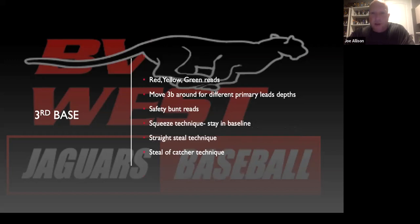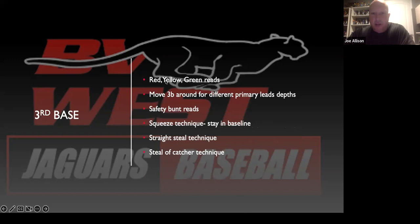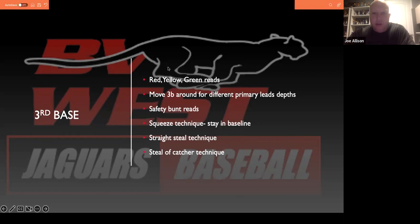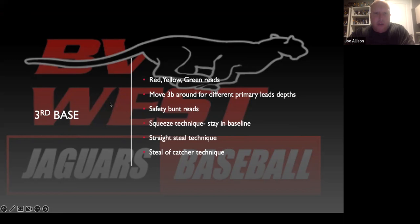Third base, red, yellow, and green reads. Infield's in, infield's back, double play depth. Red is when the infield's in, yellow is when we're in double play depth, green is when the infield is back, just so you understand what that means. When you get to our program, you'll understand what the red, yellow, and green means. Understanding where the third baseman is: is he holding you? Is he even with the bag? Is he back? Is he forward? That's how you can advance your lead.